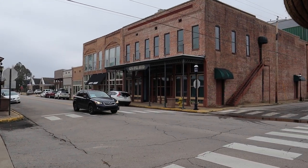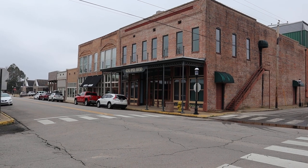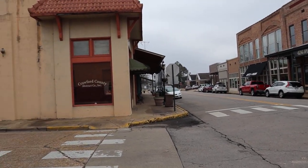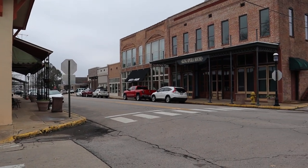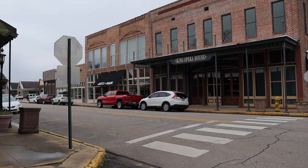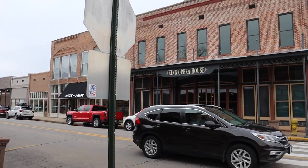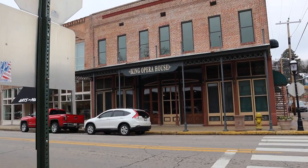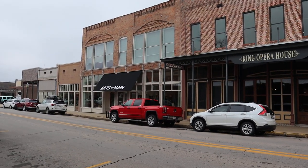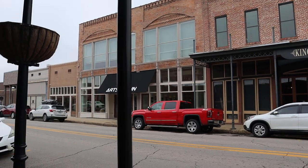And here to the right is the King Opera House. And just to the left of that is the new art center, Arts on Main. Across the street here. And here we go. I'll come over here. They did some new windows upstairs, obviously, but they tried to use as much of the original front on the building, as you can see.